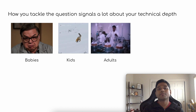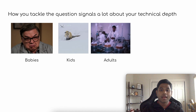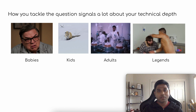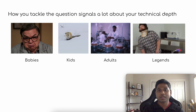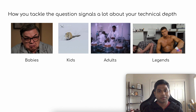And then there are a bit more mature adults who take a systematic approach. They work through the solution and make sure it's clean enough. And then there are these legends who really ace the interviews. There's literally nothing you can find fault in the way they solve a problem, and it's so clean and precise that the interviewer can actually go fight for hiring this kind of person.